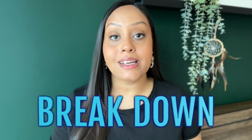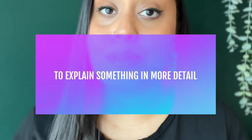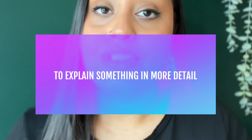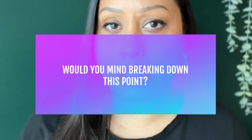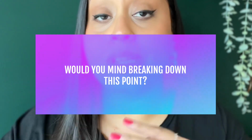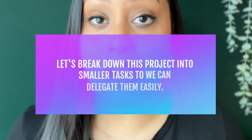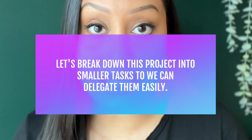Next up, we have break down, to break something down. Now, if you break something down, this means to explain it in greater detail, to explain it in more detail. So for example, would you mind breaking down the third point? So explaining this in more detail. Another example, let's break down this project into smaller tasks so we can delegate them easily.